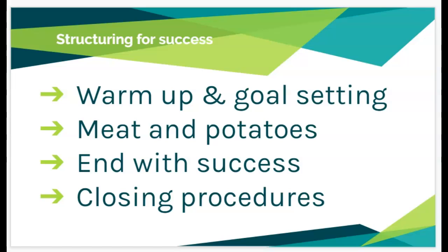So to structure for success when I'm beginning small group instruction, I want to make sure that I've got a really solid lesson plan, whether I've got my students in small group for 5 minutes or for 5 hours. Just a joke, please don't have students in instruction for 5 hours in a row.